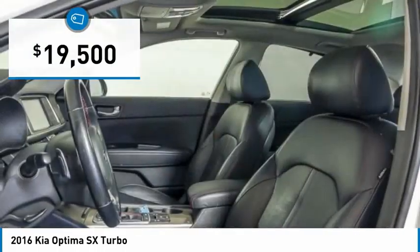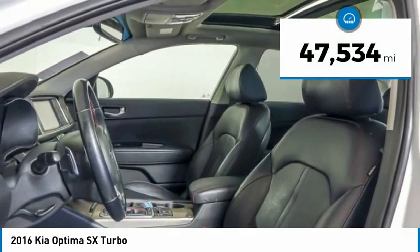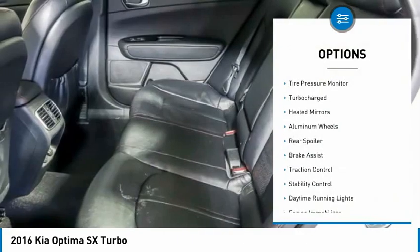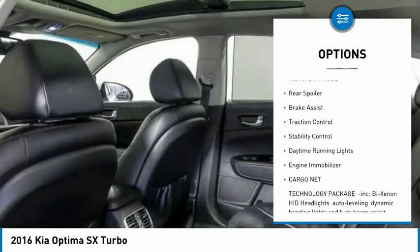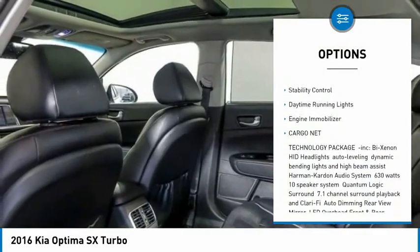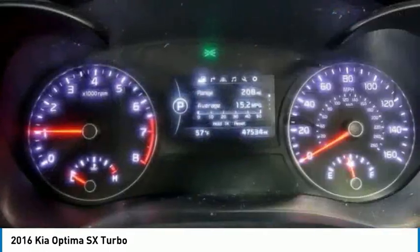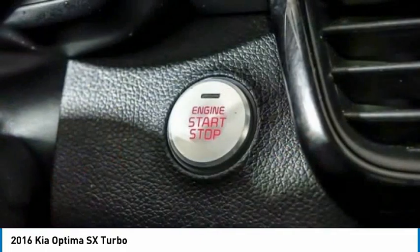below $20,000. This vehicle has less than 50,000 miles. Here are some of this vehicle's great options: tire pressure monitor, turbocharged, heated mirrors, aluminum wheels, rear spoiler, brake assist, traction control, stability control, daytime running lights, engine immobilizer.